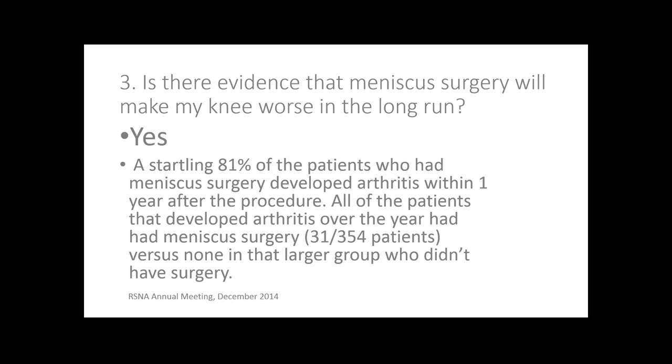Well, is there any evidence that meniscus surgery will make my knee worse in the long run? Absolutely. So we have all those research studies showing that it doesn't really help that much. And we also now have a research study that was just published in December at the RSNA annual meeting that shows that 81% of patients who had meniscus surgery developed arthritis within 1 year after the procedure. And in this particular group that they followed of 354 patients, 31 of 31, 100% of the meniscus surgery patients are the ones that got the arthritis. No one else in this group they followed got arthritis over that year. So if that doesn't show us that meniscus surgery is leading to osteoarthritis, I'm not sure what does.